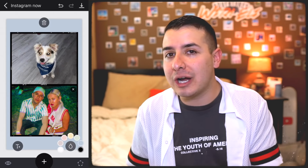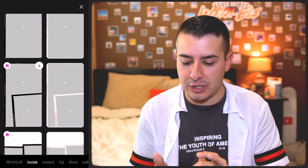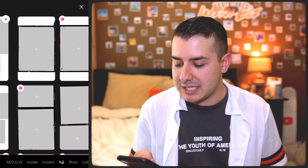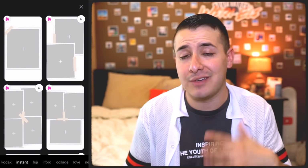I'm going to show you one more app that I use all the time. It's the same thing as Unfold, but it's called Story Lux. If you hit the plus sign, you're going to see all these different types as well. So you don't have to just use Unfold because everyone uses Unfold. There are different templates, like Fuji. Of course, you have to pay more. They're smart, they make their money. We're giving them a quick shout out.